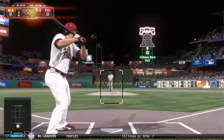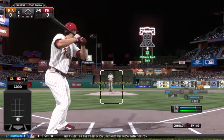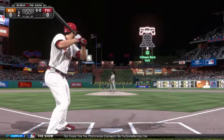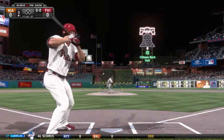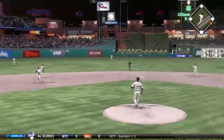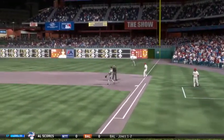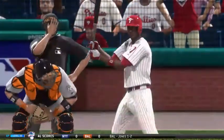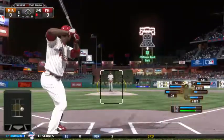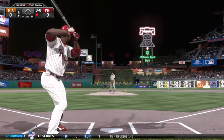Jake Peavy makes his way to the plate to get us started here in the bottom of inning number 3. Pitcher, Jake Peavy. And first pitch swinging as this is bounced on the ground towards short. Throw in time as he's called out on a bang-bang play at first. So one gone here in the Philadelphia third. And we'll go back to the top of the order now for Austin Jackson.